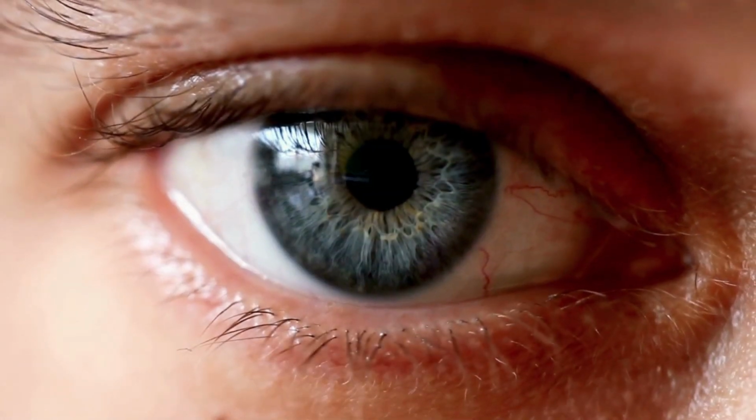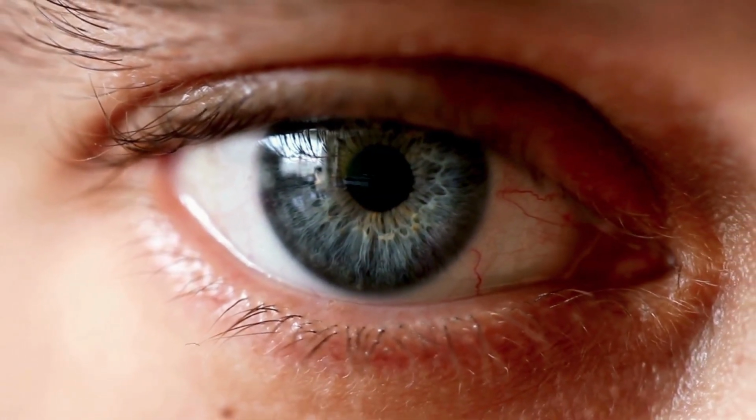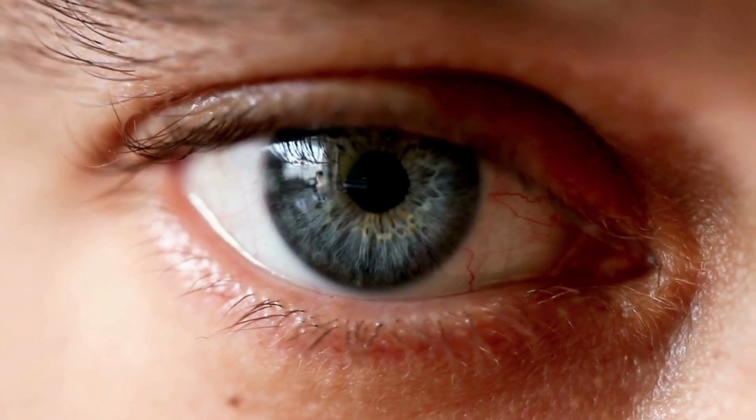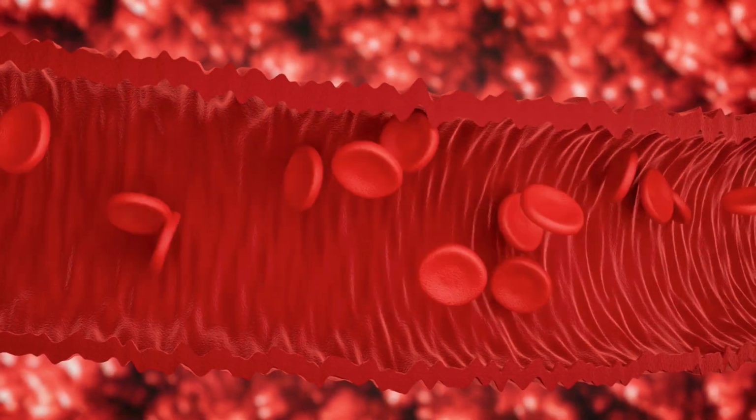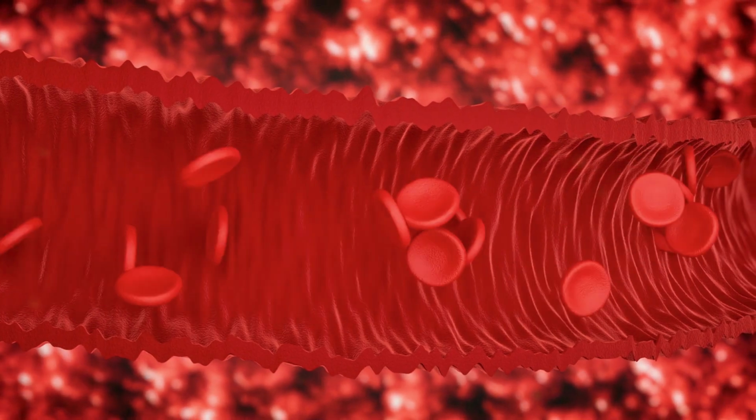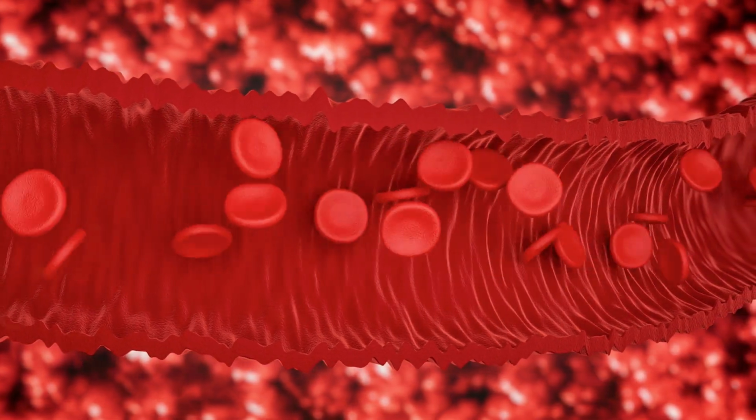Well, when the pressure inside your eye increases, it exerts pressure on the optic nerve, which carries visual information from the eye to the brain. Over time, this pressure can reduce the blood flow to the nerve, effectively starving it of oxygen and nutrients.